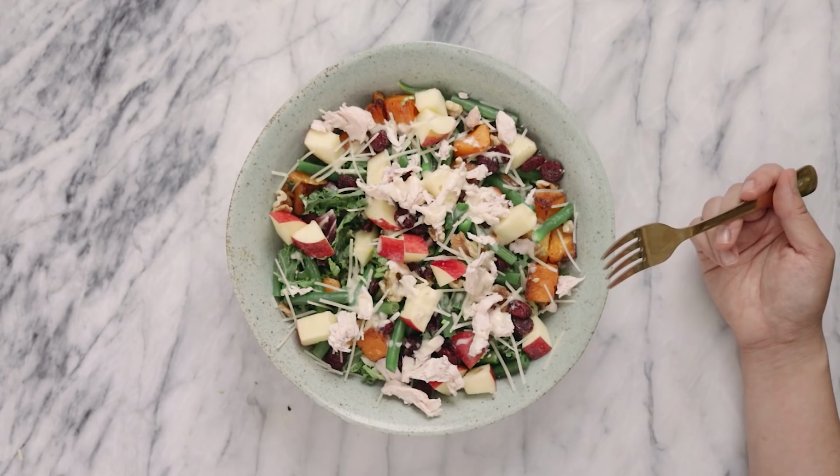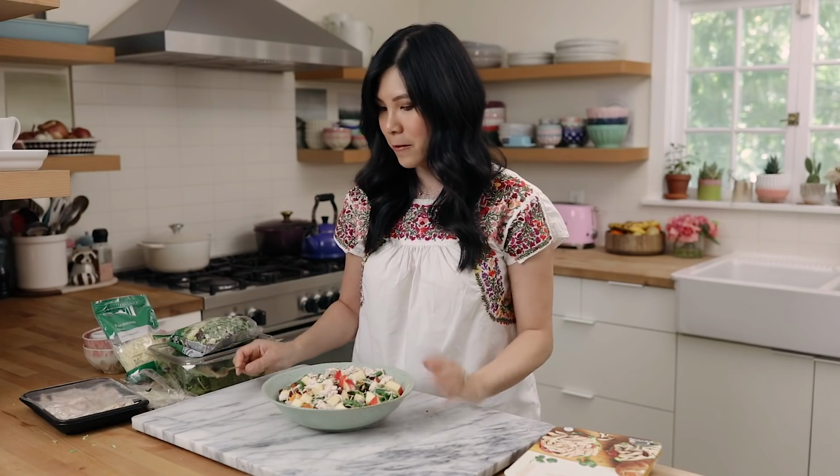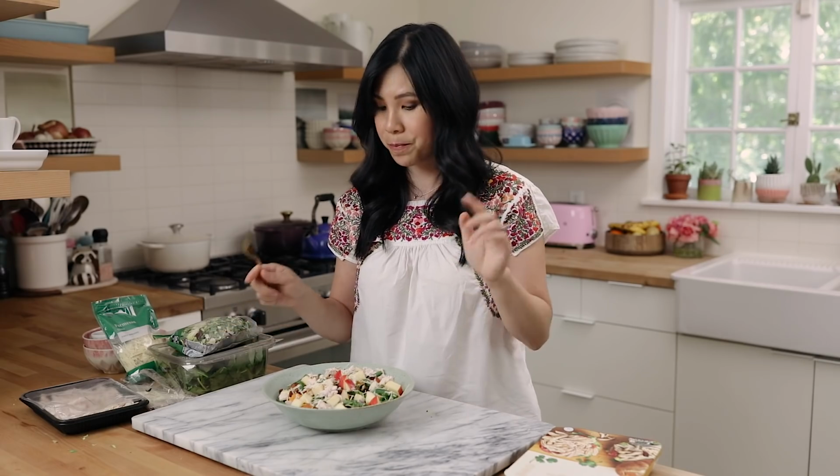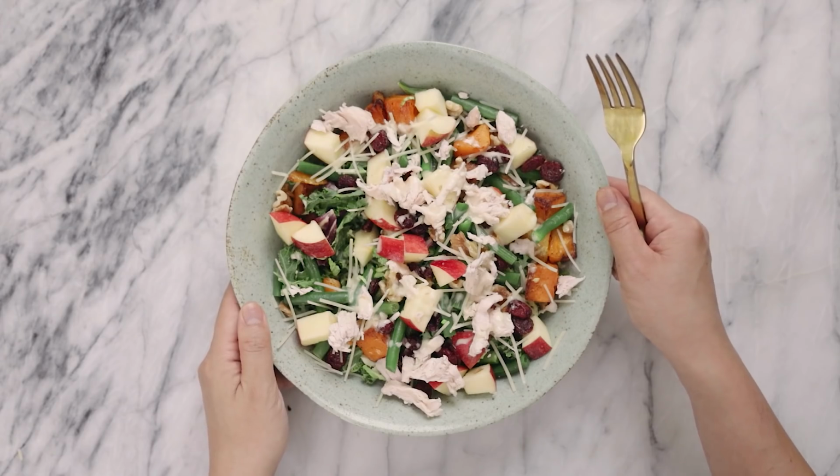It really complements all of the flavors going on in here. I highly recommend this salad kit, you guys. Okay, so we are done with our salad, which is my typical lunch, a salad that I throw together using whatever I have in the fridge. And so this one was a lifesaver.